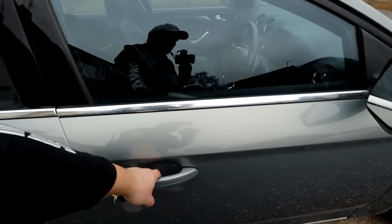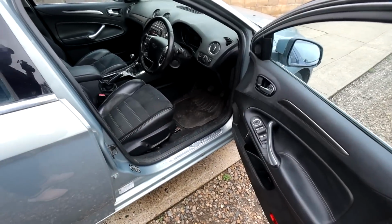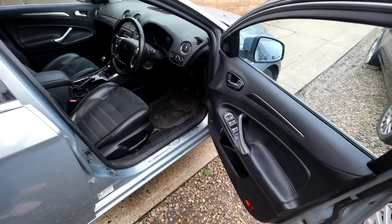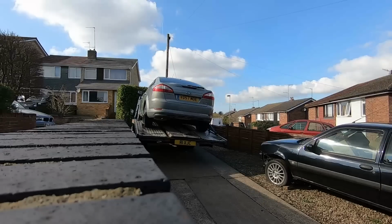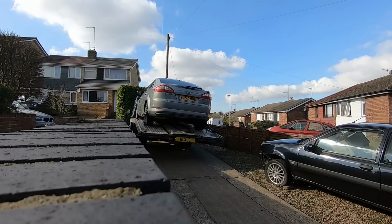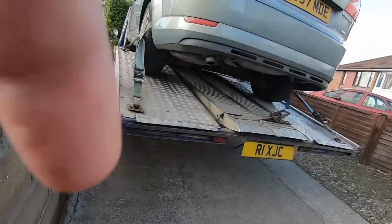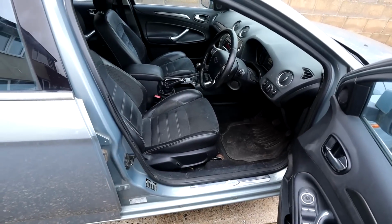The front is where all the magic happens. This interior is a really nice place to be. I haven't actually driven this car yet because of the issue that this car has. It wasn't able to be driven here. It was brought here on a low loader. I'll put a bit of footage of that in now. I didn't really get much footage, but my friend went and picked it up and brought it to me and just dropped it off in the garden over here. So, but yeah, this is a really nice place to be. I've sat in here a few times just getting a feel for everything, and it's a really comfortable place.